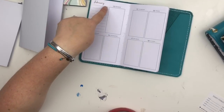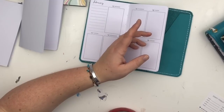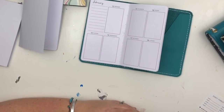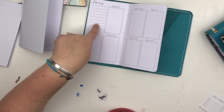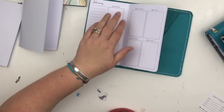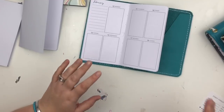I also liked that it's got the lines here so that you can use this, like I was saying about in my business one. I don't really have that many appointments. Our life isn't that complicated. But I like having this bit here that I can use for the week's running to-do list. I thought that was quite a nice idea. So yeah, this is a totally new style insert for me, and I thought I would give it a go, see how it goes.